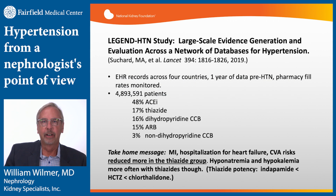This is a very interesting study that I want to show you to emphasize the nephrologist point of view of what to use. This was the LEGEND Hypertension study, a very large study. If you look down here, 4.8 million patients were reviewed. Basically this is electronic healthcare records, 1 year of data before hypertension was diagnosed, and then a lot of data afterwards looking at pharmacy data, what was filled, what was refilled. And if you look at the types of medications used, you'll see that predominantly ACE inhibitors, followed by diuretics, calcium channel blockers, and ARBs are used.